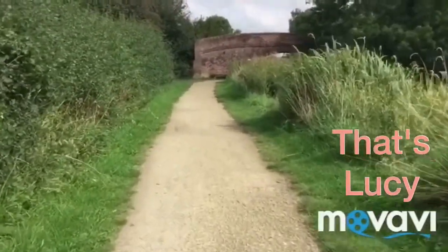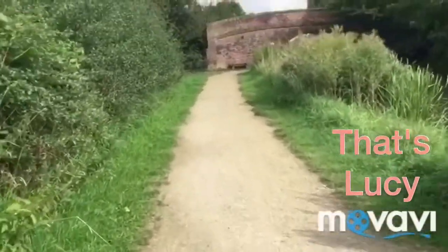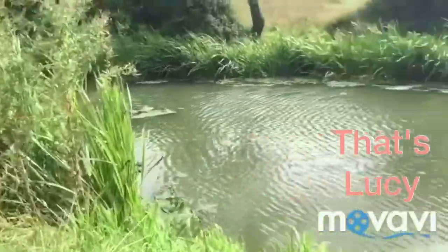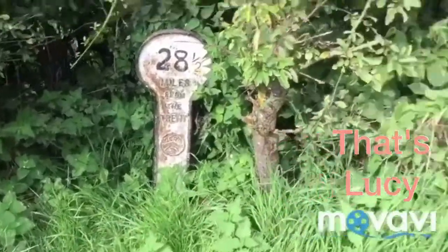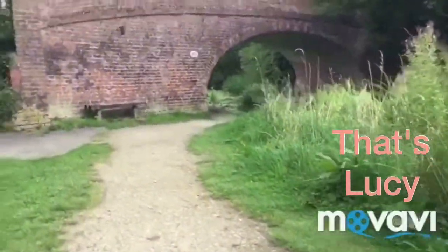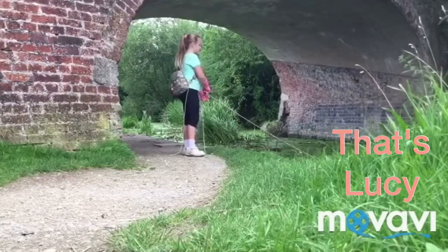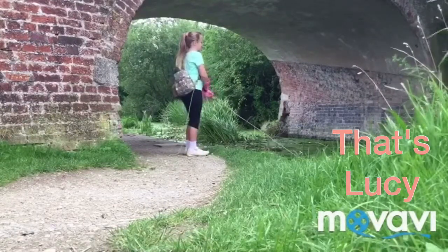And there's a lovely seat next to the bridge, so you can have a picnic or have a little rest. There's a canal, very nice. It's 8 miles from the Trent. Bridge 62. It is really, really relaxing.